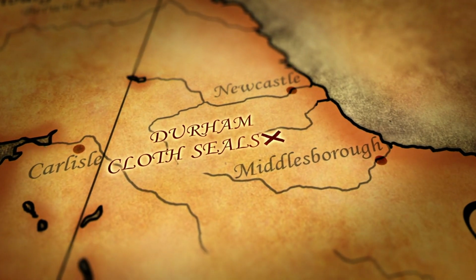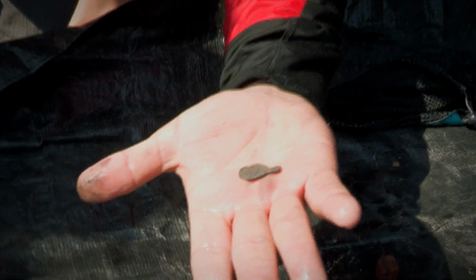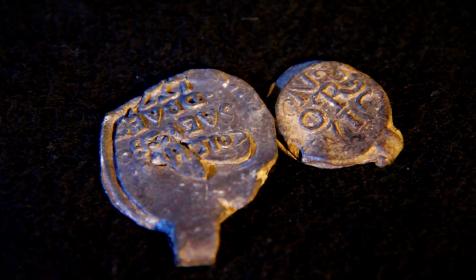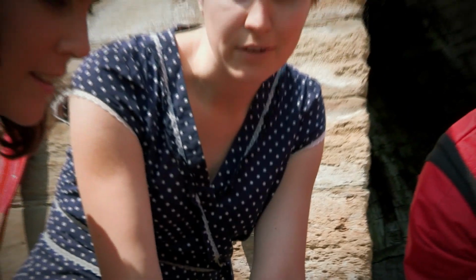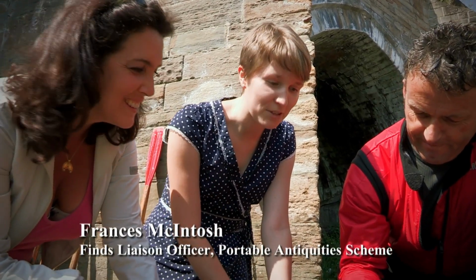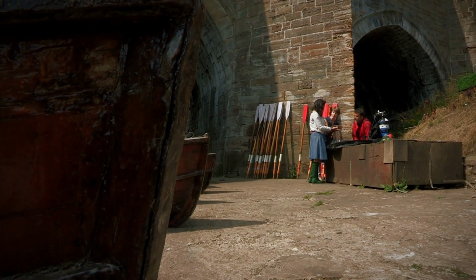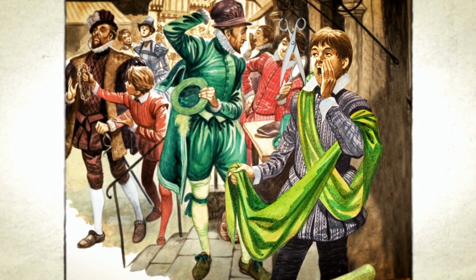We managed to pull out around 170 cloth seals now. Wow. And before we discovered them here in the river, there'd been none found at all in Durham City. Cloth seals were guarantees, the kite marks of their day. They were clipped onto the side of cloth bales to show both their origin and their quality. So if that was a weaver and your cloth started to fall apart, you would go back to them, bang on their door and say, you've done a shoddy job. In the 16th and 17th centuries, cloth underpinned the national economy, accounting for 90% of all UK exports.